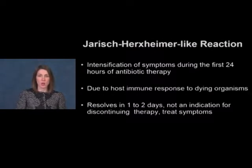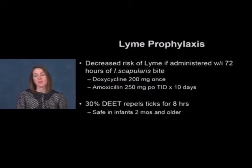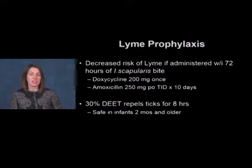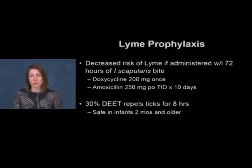Talked about the Jarisch-Herxheimer reaction already. If you have a tick bite situation, there's certainly an opportunity to Lyme prophylax. If you know that the tick has been attached for more than 24 hours but less than 72, this is an option. If the child is over 8, then it's very simple, doxycycline once. If the child is under 8, I almost feel like you might as well treat for Lyme because the prophylaxis is not too much better. In tick endemic areas, you may want to think about DEET application before going out into wooded or at-risk zones, and certainly very good tick checks afterwards may help to diminish the risk of this.